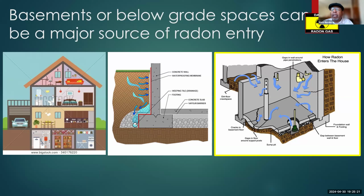The only way you're going to know if you have an elevated radon level is to test your home, your house, your school, your daycare center for radon. That is the only way you're going to know. And you need to do that test generally in the wintertime, okay? But it can be done in the other seasons too. But generally, you need to redo that test in the wintertime.